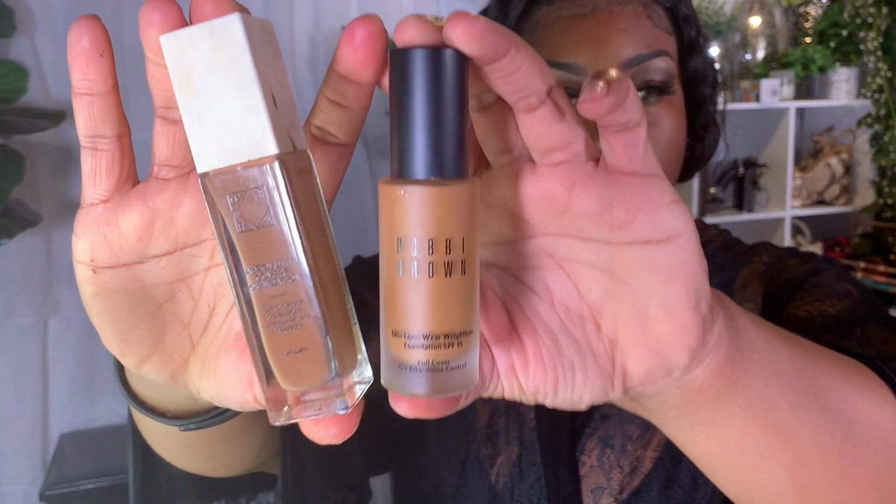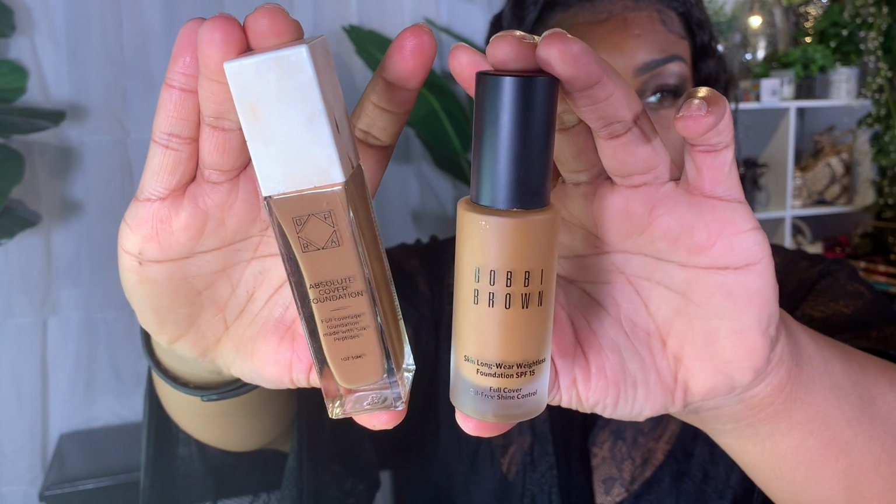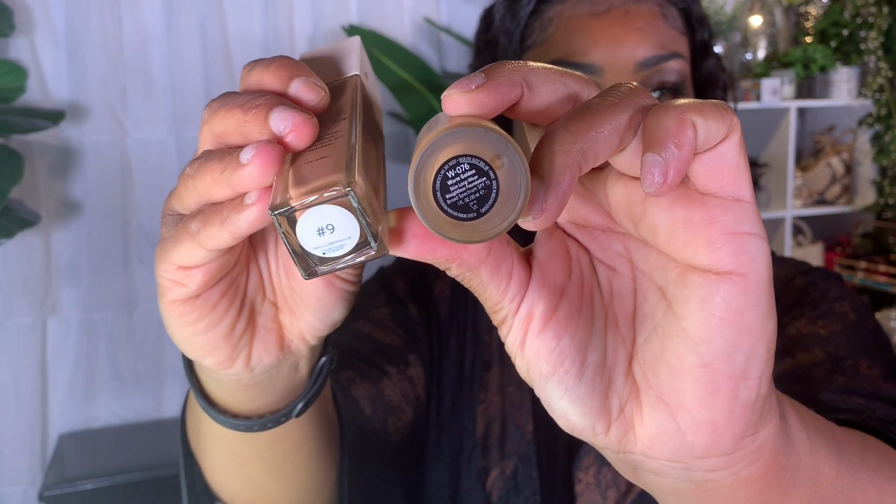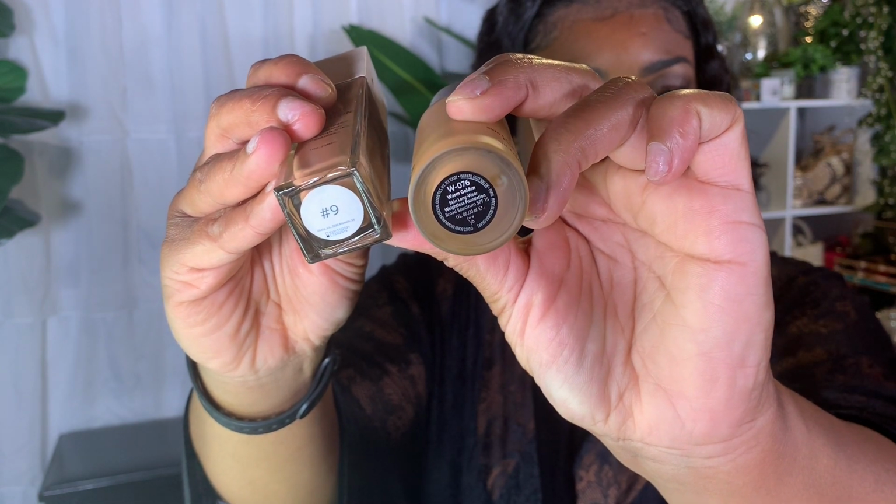So now I'm mixing these two colors together to create my shade, because you guys know it's summertime and we get darker in the summertime, and I have no idea what shade I am right now. So I just mix stuff together to get the color that I want.